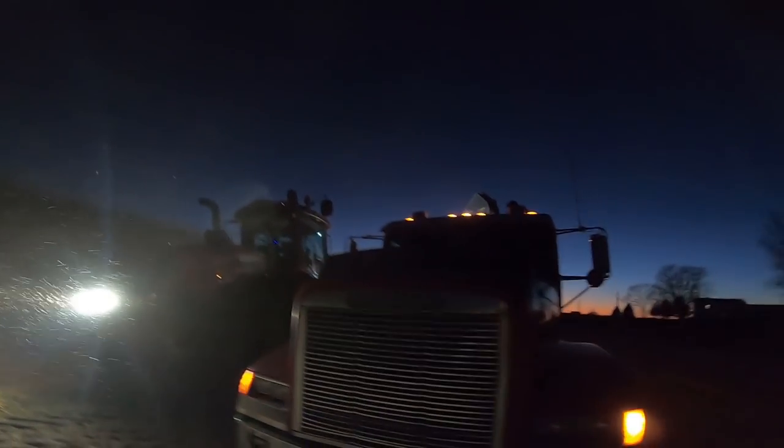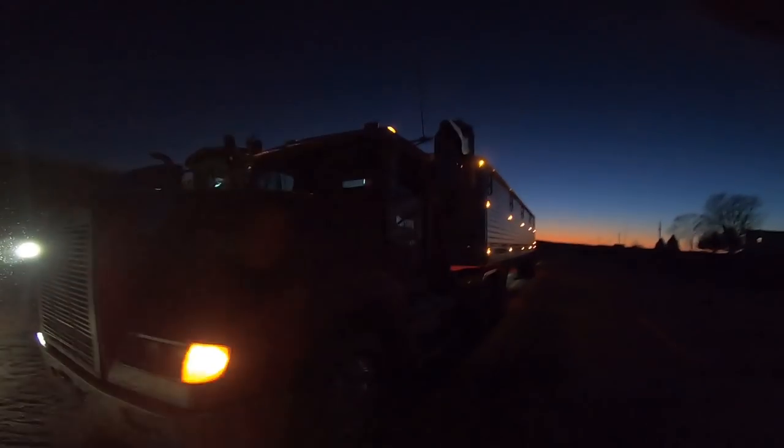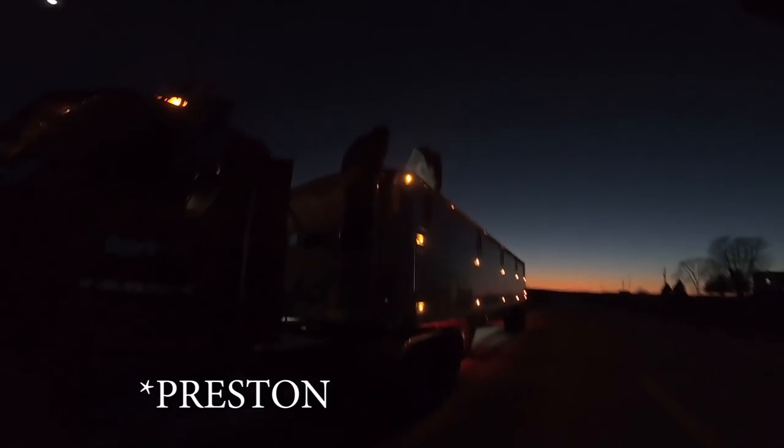Bun's dumping on the grain cart right now, and this one will fill me up, so Shane and I are going to head to Bellevue. Right, Shane? Yep. Woo!